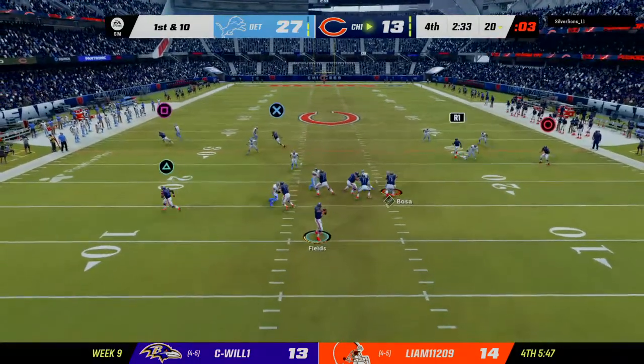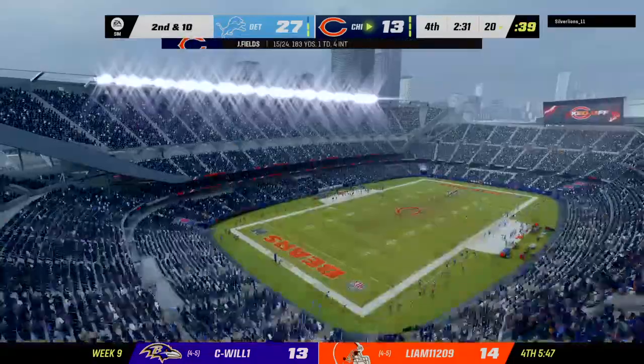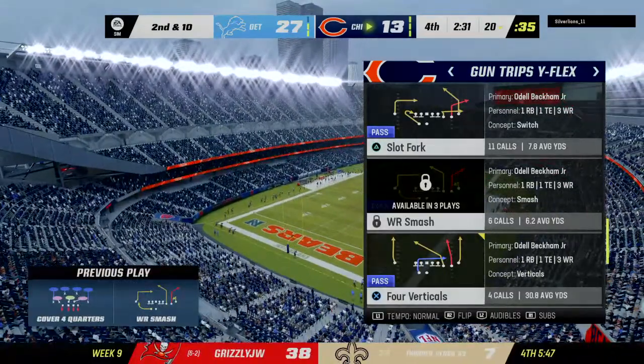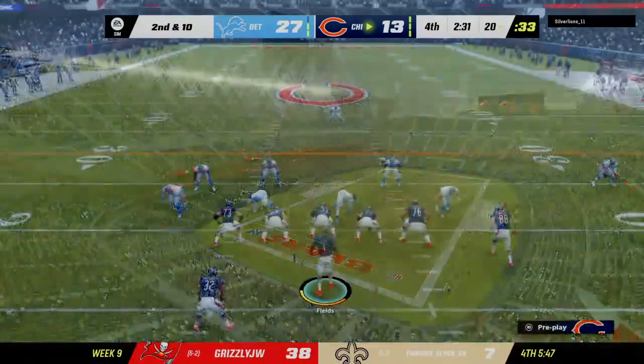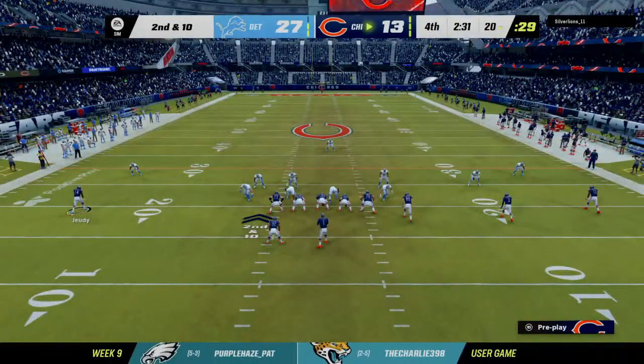On first down, it's Fields. And that's going to be incomplete. Too tough to hold on to that one. It's second down. It's been clear in this matchup which side has been the more physical one. It's been this defense. And here's another example on that last play.